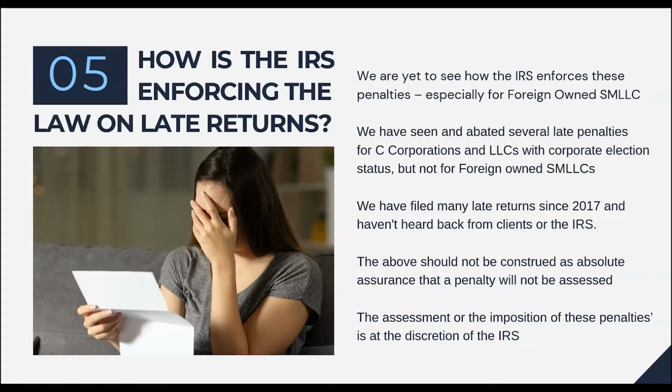Everything that I have said so far should not be construed as absolute assurance that a penalty will not be imposed or assessed, because it is actually in the rules and regulations that the IRS should be enforcing these penalties. So the fact that you have filed your information return late and you have not received any penalties does not mean that it may not happen. It could happen or it could not happen.